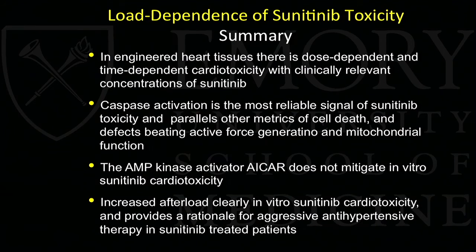And increased afterload clearly enhances in vitro sunitinib toxicity and provides a rationale for more aggressive antihypertensive therapy in sunitinib-treated patients. I think this is beginning to fit with some literature, and it's forming the basis for some trials we're thinking about doing in the Heart Failure Network. I think, Andy, you'll hear about this at the upcoming meeting on Thursday, where we're going to be proposing, again, some disease-modifying heart failure therapies, including the vasodilators we like to use, or beta blockers, to try to protect people at risk for these situations.